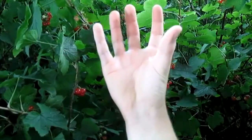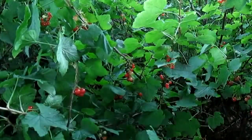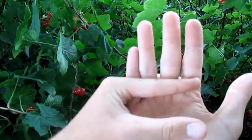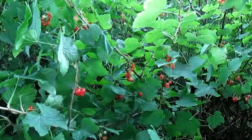What you sort of want is more of a goblet shape. So there's the main stem, and then the branches start coming out there, which is different to a black currant, and gooseberry, where you want them to come out from the ground.